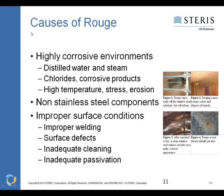You could have non-stainless steel components. I know sometimes you might use a softer metal, say around threaded parts, so that the metals don't gall. This could be a place where you'd have non-stainless steel components touching stainless steel components, and non-compatible components causing rouge. You could have improper surface conditions, so improper welding, surface defects, scratches, and then of course it can also come from inadequate cleaning and inadequate passivation.